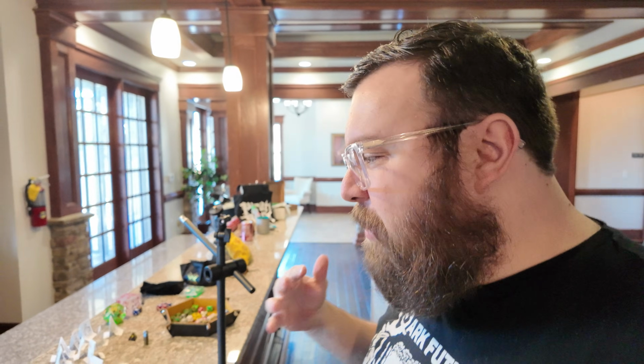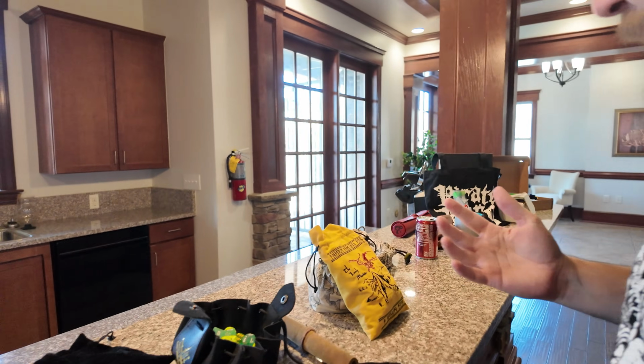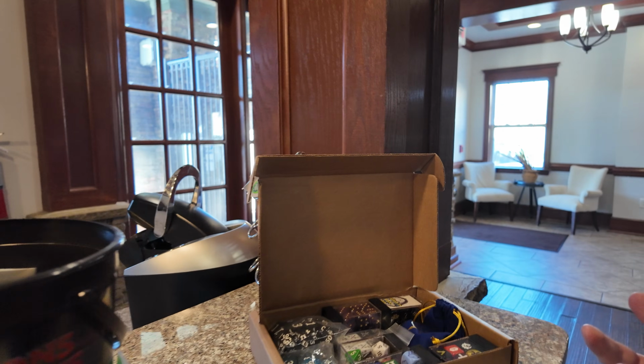So here we go. This is not my house. I'm at like a clubhouse thing for my apartments, but I just wanted to show off some of the bags and things that I have all these dice in, and I'm not kidding when I say it's a lot.